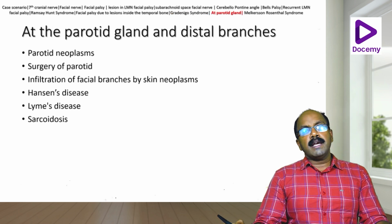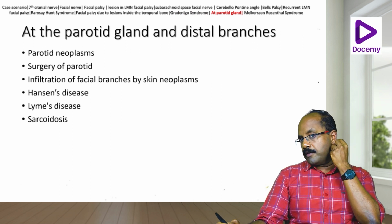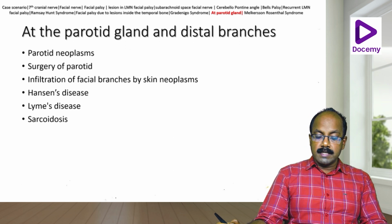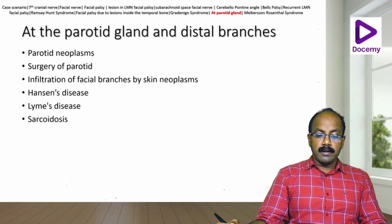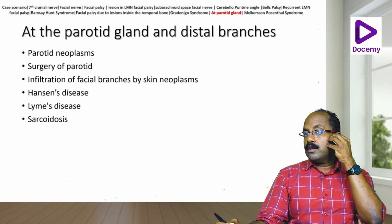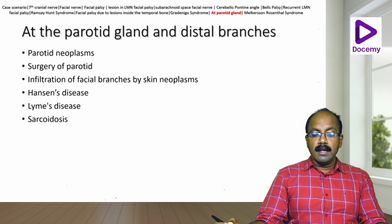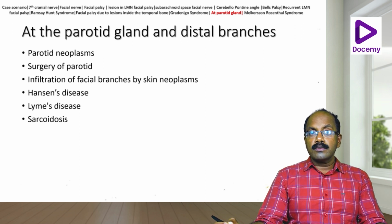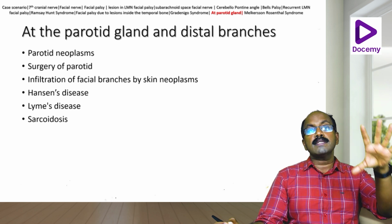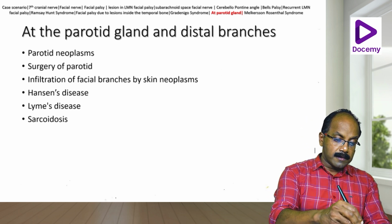What are the diseases which can affect the nerve in the parotid gland? Because after the stylomastoid foramen, it has to go into the parotid gland. Parotid gland tumors, surgery of the parotid, infiltration of the facial branch by the skin neoplasms. Skin neoplasms here can infiltrate the facial nerve. Hansen's disease, Lyme disease, sarcoidosis, they usually affect the distal branches in the parotid or outside the parotid. So the distal branches are affected by these disorders.